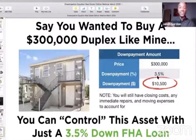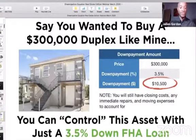You could take control of this asset. This is the FHA loan. And I want you to know, especially for those of you who use FHA to get your single family home, the F in FHA does not stand for first time. It stands for federal. And guess what that means? There are about 5 ways that you can use FHA again, even if you used it for a single family home already. So these are some of the things that we uncover.